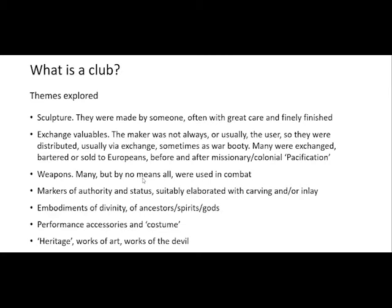And one is sculpture. The fact is, somebody made these. And I'll show you pictures in a minute of them. And they were made by someone, often with tremendous care and finely finished. Anyone who knows about oceanic clubs knows that some of them are extraordinarily finely finished and polished and great care taken over them. So they go way beyond any requirement to have a stick to hit someone with, effectively. Something more is going on there.